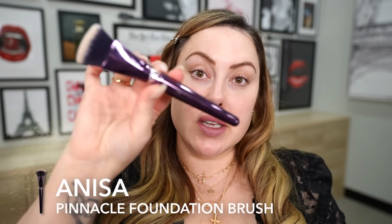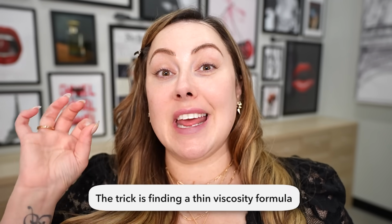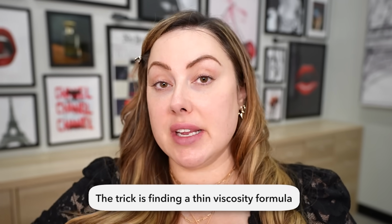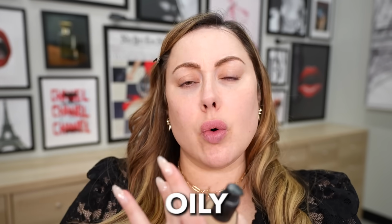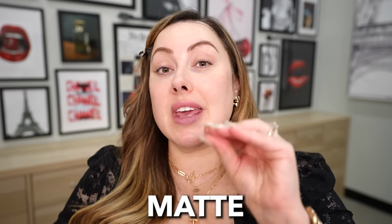So I just take the Anisa Pinnacle foundation brush, I put a couple pumps on, just really buff it into the skin. And look how smooth that canvas is already. Now, when it comes to applying foundation, the trick, you all, is to find a thin viscosity formula. It doesn't matter the finish, whether it's oily, matte, whether it's a dewy foundation, satin, or matte. We are looking at viscosity.